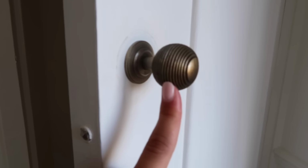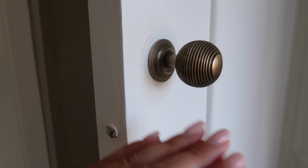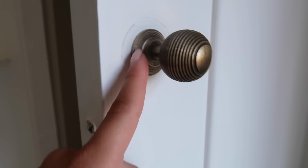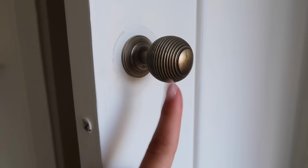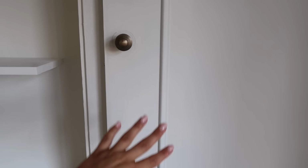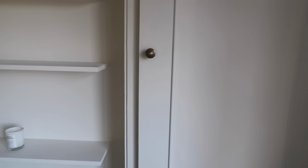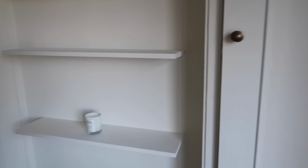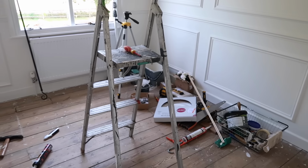You will not believe I got these from Amazon. Don't they look absolutely beautiful? They are so heavy. They have such a weight to them. I love the detailing of this kind of beehive effect. I love that they've got a backing. The finish is stunning. This antique brass is gorgeous. I feel like it just goes so nicely with this creamy white colour from the Paint and Paper Library paint. And I am just over the moon. I absolutely love it. So there is still a lot to do in here. The room still does resemble a building site, but it is coming together so nicely.